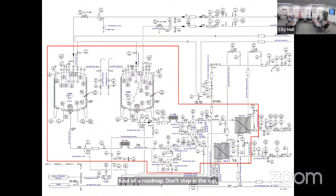So this is one of the things you'll be looking at when we get to these evaluations. I've asked for a P&ID. Did you get a P&ID in your proposal? And does it kind of meet the standard of care?